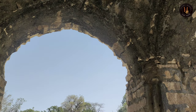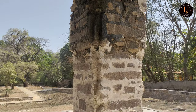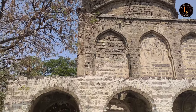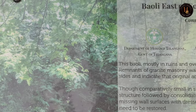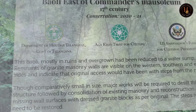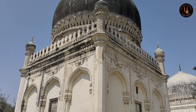He oversaw his own tomb himself and was the longest overseer of the architectural projects. He also decided to build tombs for the non-ruling members of the royal families, for example, the sisters, nephews and the nieces.